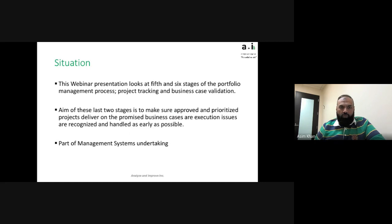These two stages really happen once you've gone through the prioritization day, your portfolio day. You've got a good idea of what projects you're going to undertake for the rest of the year or over multiple years, depending on what kind of project it is. These two stages make sure the projects are on track, both physically and financially, as well as, when the projects close out, that we have validated the returns that we had promised in the project definition stage.